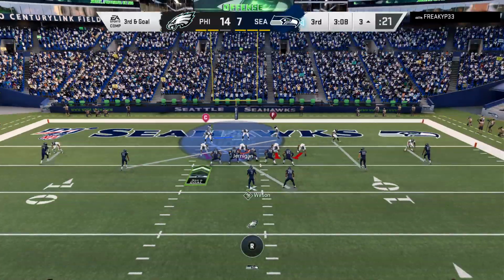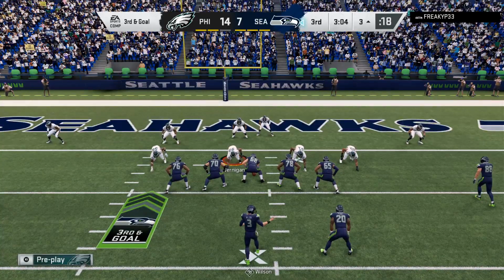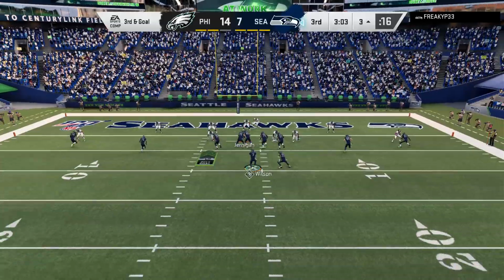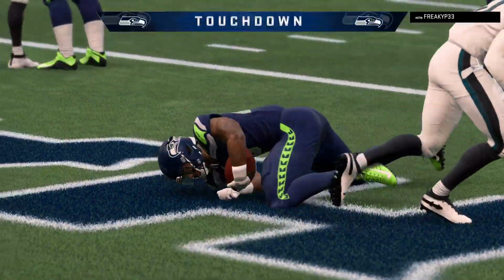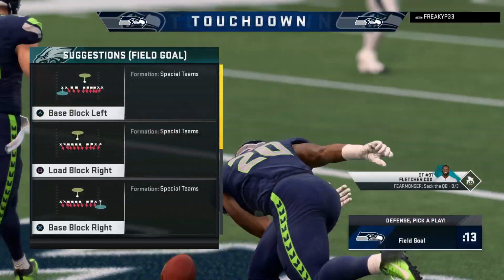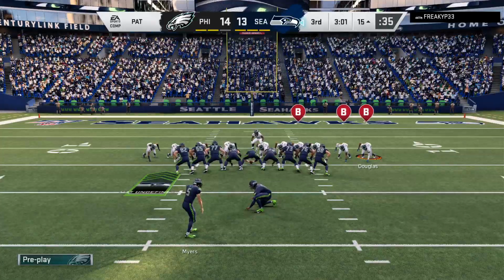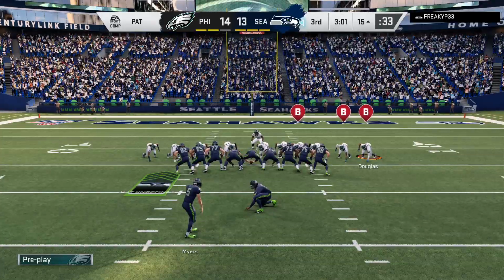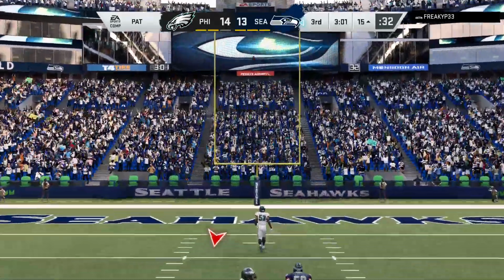Got it. Bring it. Check the. Here's Penny. And he's across the chalk into the end zone. Touchdown, Seahawks. A 3-yard touchdown run as they are an extra point away now from tying this football game. But they decided to run it in and got it done on 3rd and goal.